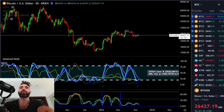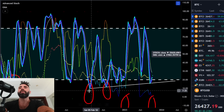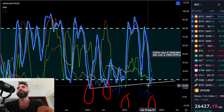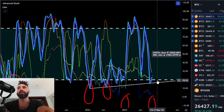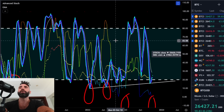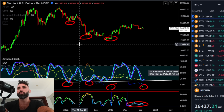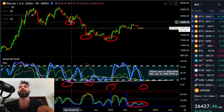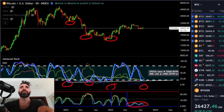So first things first, I'm going to throw up my drawing tools, and we can see on the 5-day stochastic oscillator, this trend line that has been formed since January of 2022 is getting tested once again and has once again provided the impetus for a bit of a turnaround. Now, if we go ahead and look at the chart, where are these prior trend line regression tests coming in around? Well, they actually are coming in around prior bear market bounces, namely these two right here.